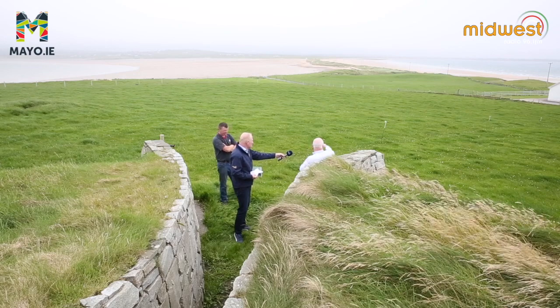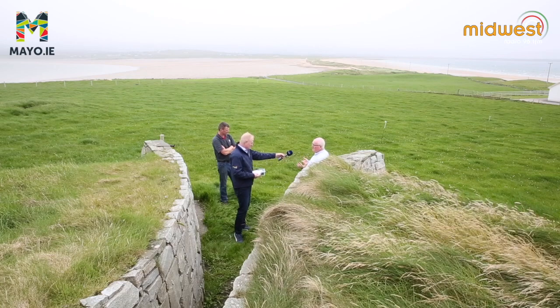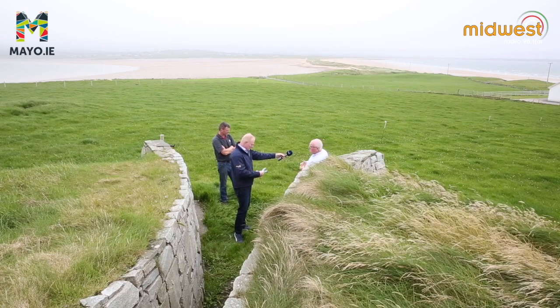But as you see, the land is good. There's good farmland here, so it sustains them. But the new tourism development really sustains the people in their own area.